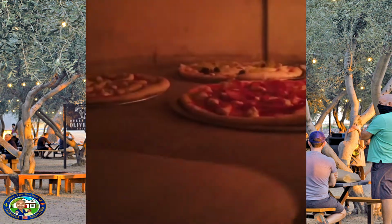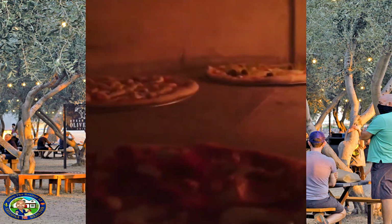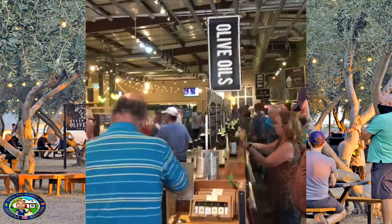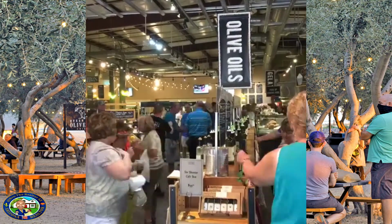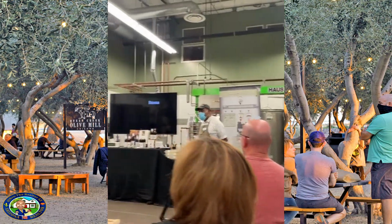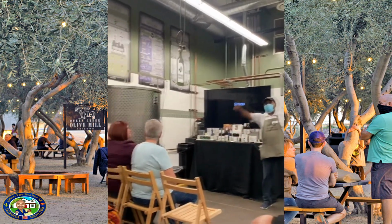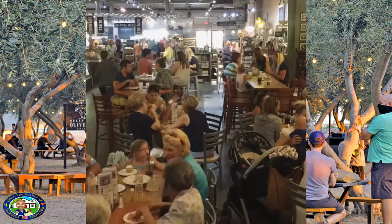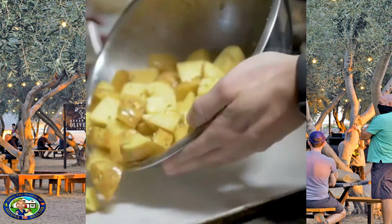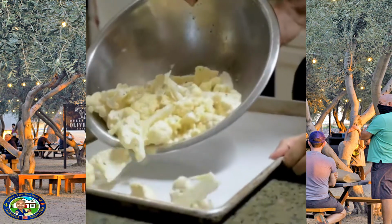Into the machinery with the olives, and the machinery presses those things together. I gotta spin it. Gotta love that brick oven pizza. And as you can see here, you can take samples of olive oil when you're inside the dining area and the shopping area inside the market, and you can sit down and have a bite to eat, definitely during those monsoon storms here in Arizona.